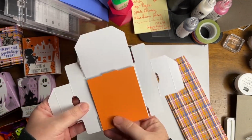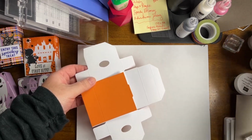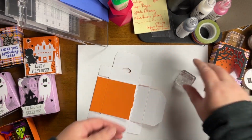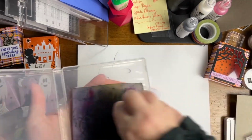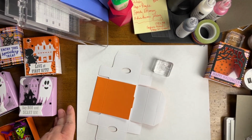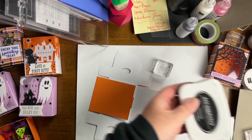So here, what I am going to do is we're actually going to stamp the bottom inside panel of our box, and I used the star stamp on the sample that you're seeing that's finished, and we're going to use the bats on this version. Whenever I'm doing my samples versus when I'm doing my live, I like to show additional options if I can. I'm still using the Memento Tuxedo Black ink, but you know, there are just so many different fun things that you could do. You could stamp the web on the inside, you could stamp the ghost, whatever you would want.